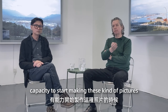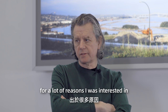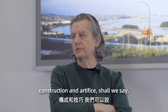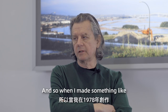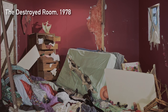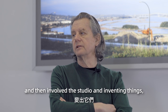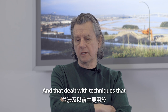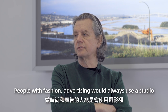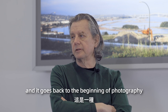When I first got the capacity to start making these kinds of pictures in the 70s, in the middle of the 70s, for a lot of reasons I was interested in finding ways to include aspects of construction and artifice, shall we say, in my work. And so when I made something like The Destroyed Room in 78, that was a statement of what directions could be new, at least for me, in photography. That involved the studio and inventing things, conjuring them up, and so on. And that dealt with techniques that previously were mostly used for commercial purposes. Fashion and advertising would always use a studio and invent situations that they could photograph. And it goes back to the beginning of photography, that sort of studio artifice.